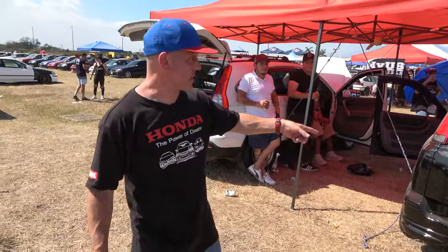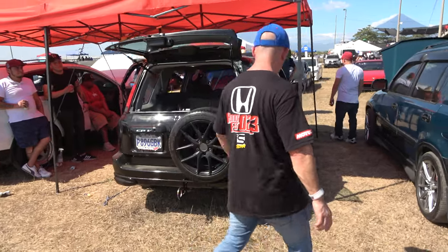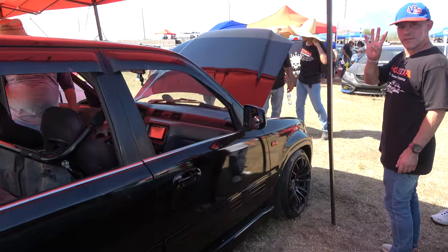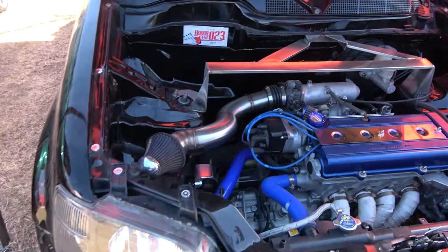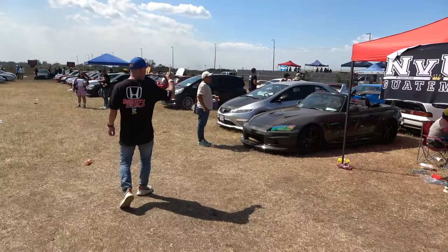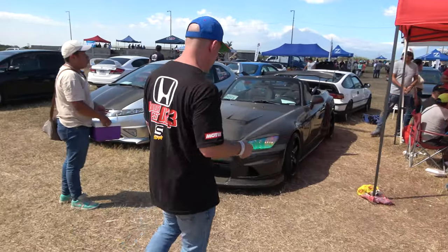Oh, fun fact about this car, if you want to look at it. This show started at 8 o'clock. They finished painting this car at 4 o'clock. Left hand drive, but super cool.